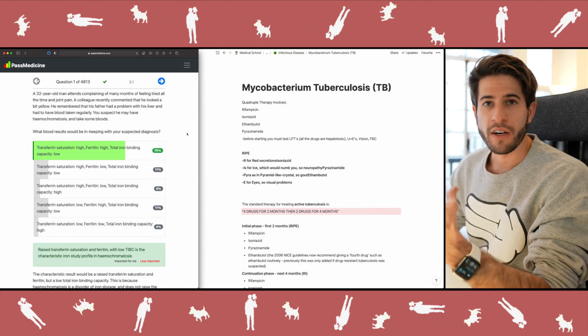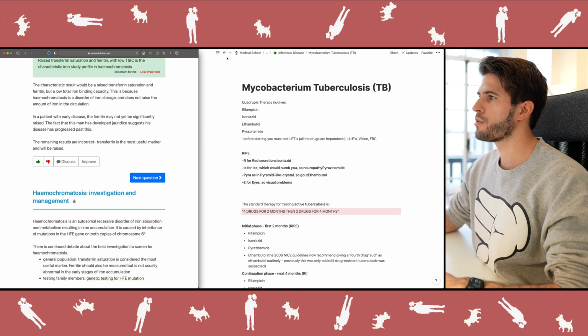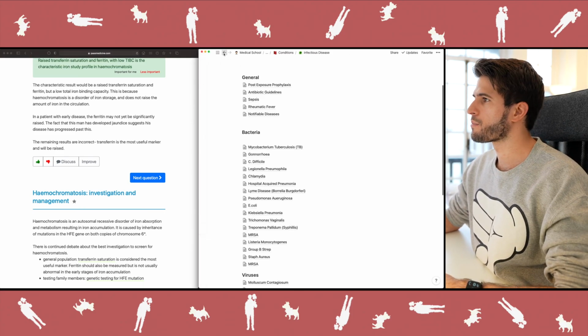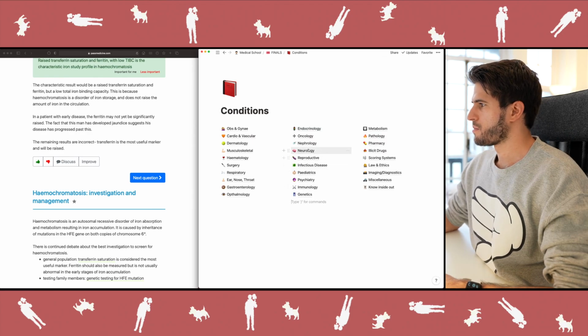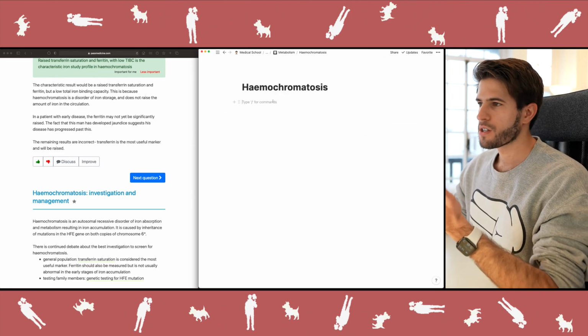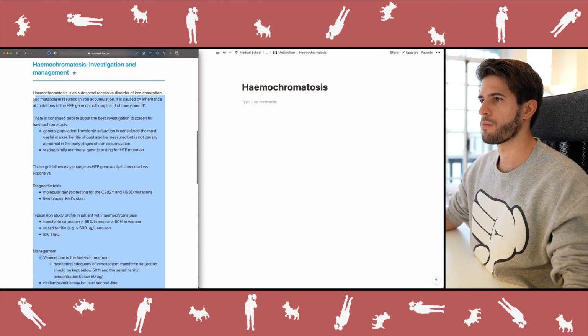Now that I've learned this very valuable piece of information, I know that we're talking about hemochromatosis. So I'm going to go back to my conditions and I'm going to put in hemochromatosis. Hemochromatosis is what? Kind of fits in a lot of different places, but let's go with metabolism. So the first thing that I do is I copy paste all this information that the question bank provides me with on hemochromatosis. All right.